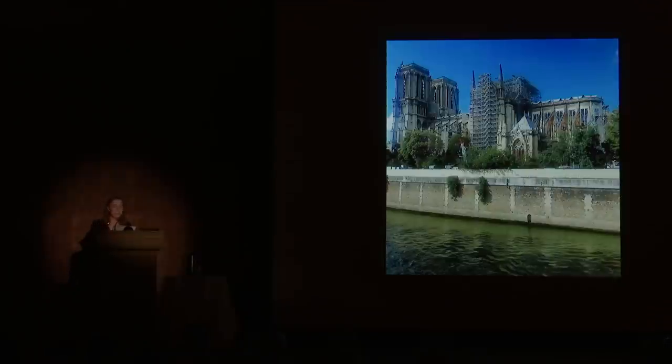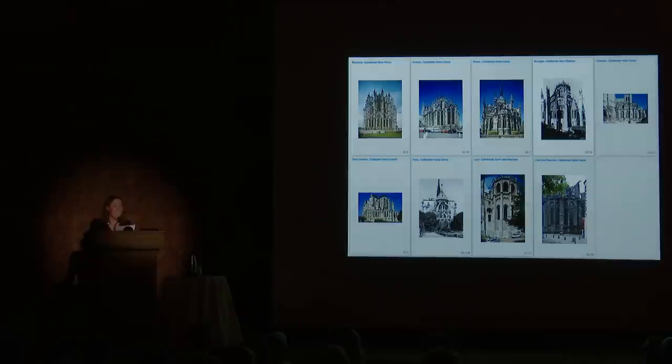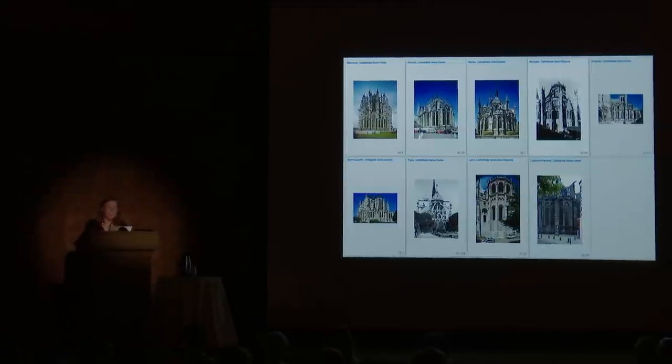On your next trip to Paris, take the time to get as close as you can to Notre Dame and check in on the status of that project. And until it's safe to go back inside, take the opportunity to visit other Gothic sites in France.